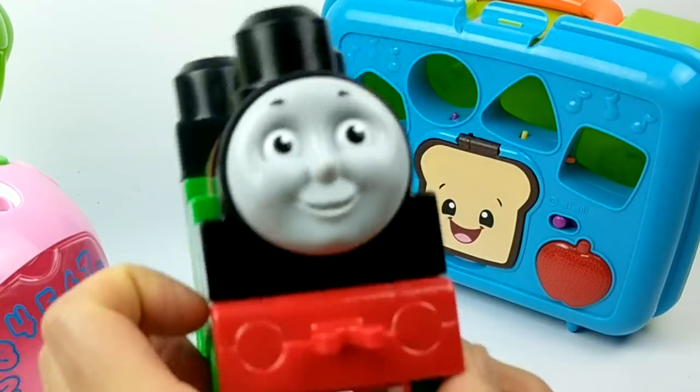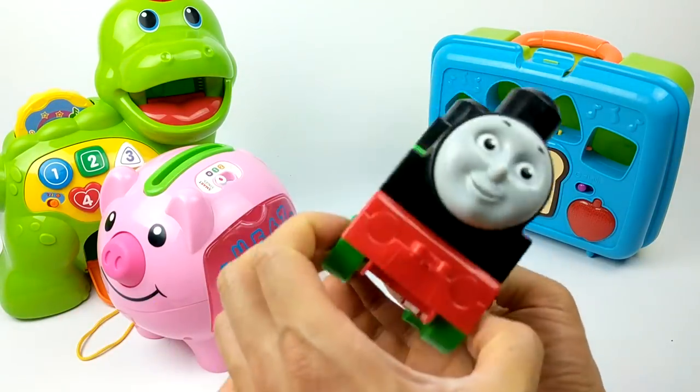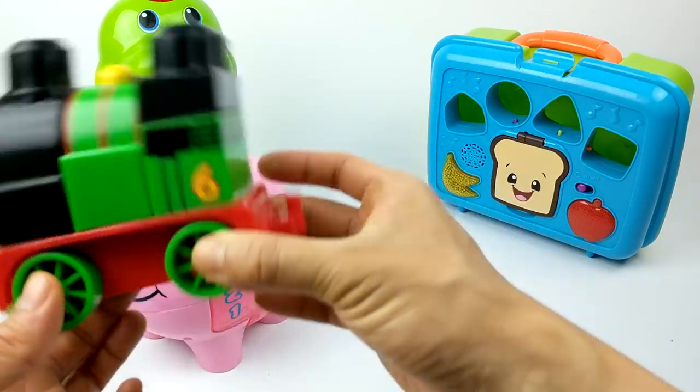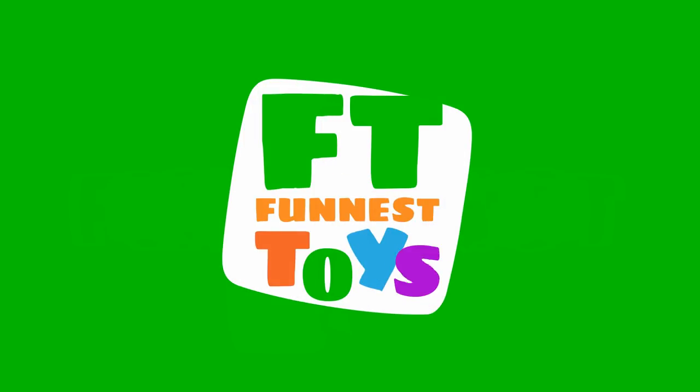Choo choo! Chugga chugga chugga chugga chugga. Choo choo! Chugga chugga chugga chugga chugga chugga chugga. Choo choo! Funnest toys!